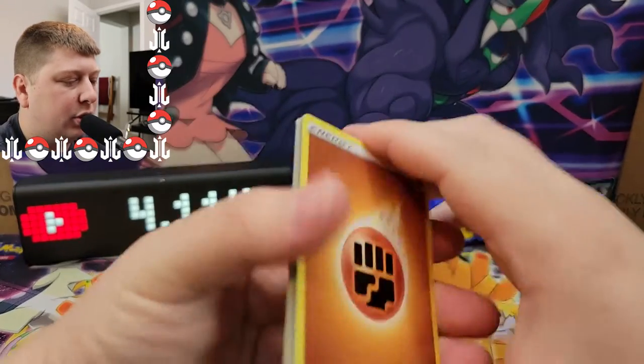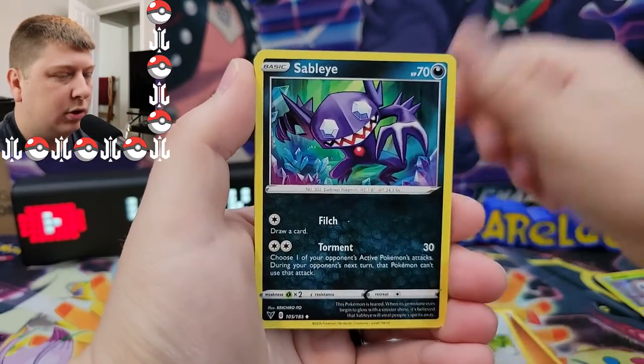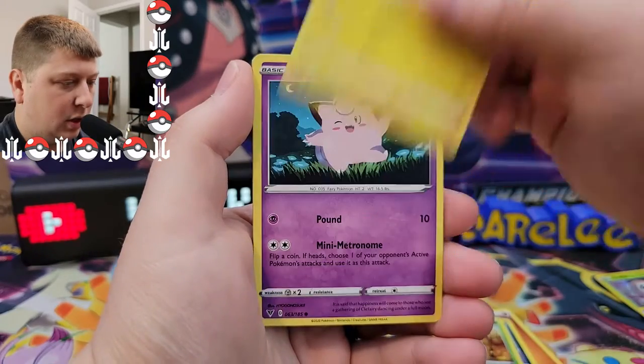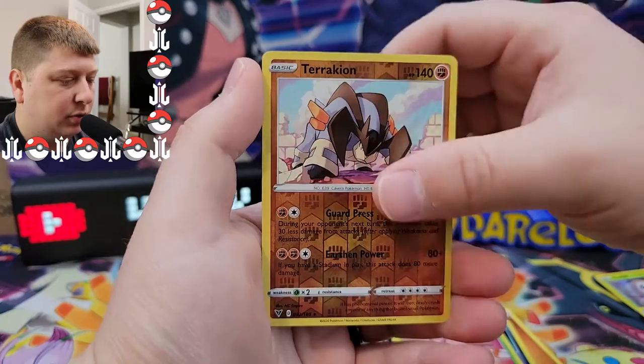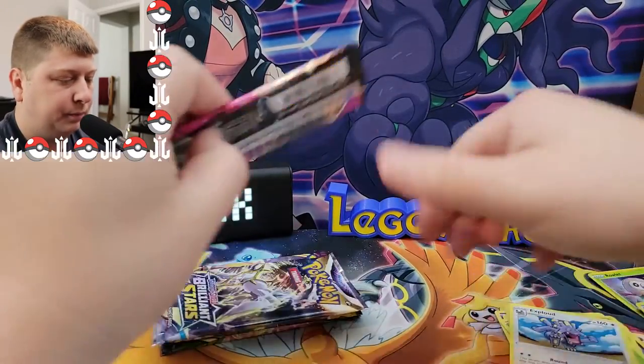We're going to go with a Fire Energy. And it's fighting. All right, here we go. Trumbeak, Sableye, Duosion, Seedot, Electrike, Clefairy, Phanpy, Yanma, Terrakion, and Exploud is the regular rare.